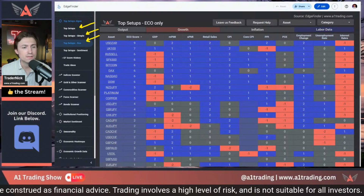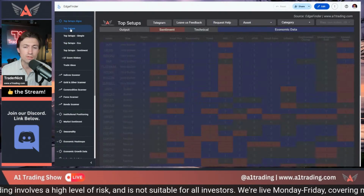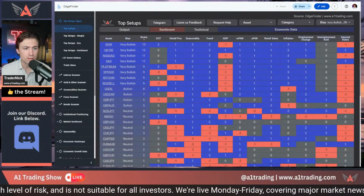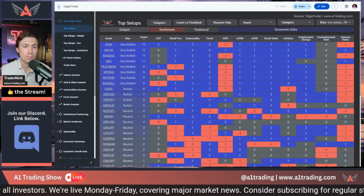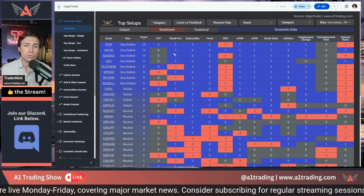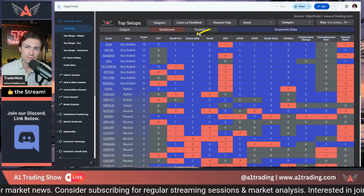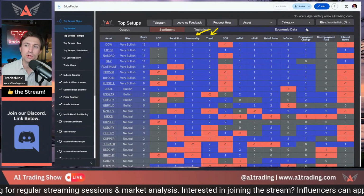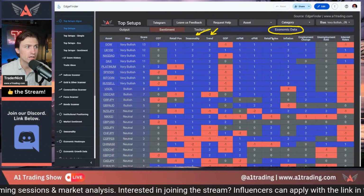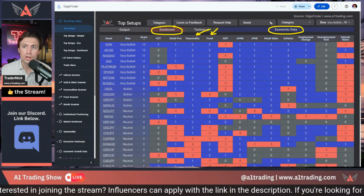Now, why did we build these specific variations of the top setups algorithm? The reason is because not everyone wants all of the scores. And again, the EdgeFinder, like I said, is not an out-of-the-box make-you-profitable system. It is a market screening software. Some people say they don't really care to have the technical trend and seasonality stuff in their bias. They really only want the economic data. We get other customers who say they only want the sentiment data. We have some people who want all of it.